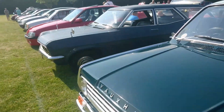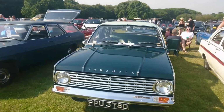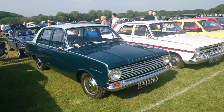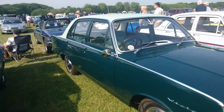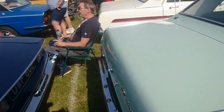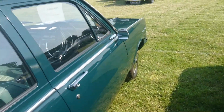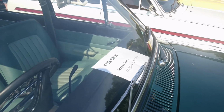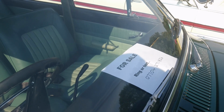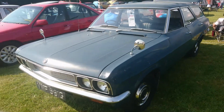Yeah, so Victor FC or 101, they were also called. Oh, this one's for sale. That does look really rather nice. I wonder if it's a Deluxe. Maybe it'll say on the back or something. Sometimes these things do. It is, it's a 101 Deluxe. I surprise myself, viewers, sometimes, don't I? There we go, Mr. Bill says this could be yours. 07704 271 826.